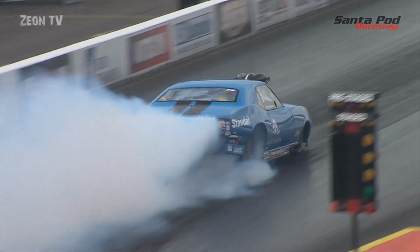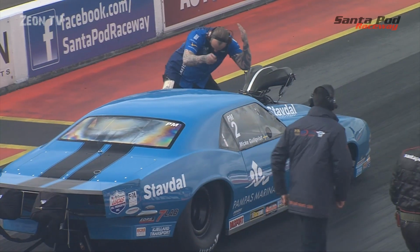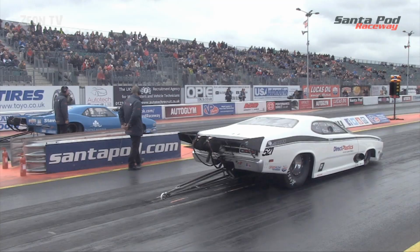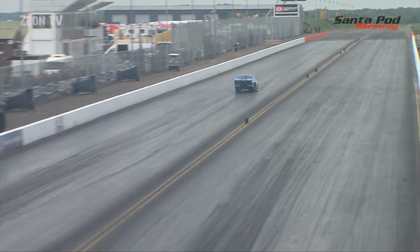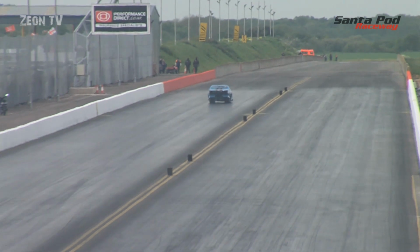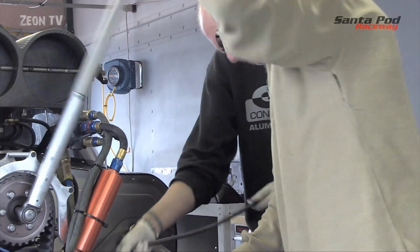And last but not least, your number 1 qualifier against number 16, Mickey Gallquist against Chris Isaacs. You can bet that the team with the Duster are going to try and stand on it this time round. Chris had trouble staging the car. There was obviously a problem. Mickey G goes through with no problem at all at a 5.90. And Chris trickles through with a 7.74.